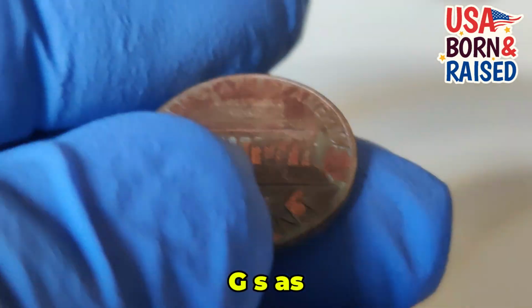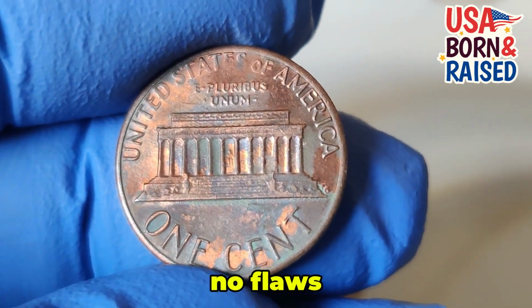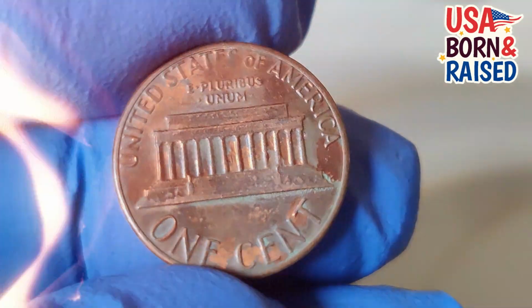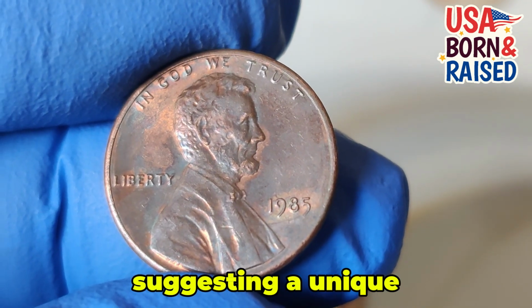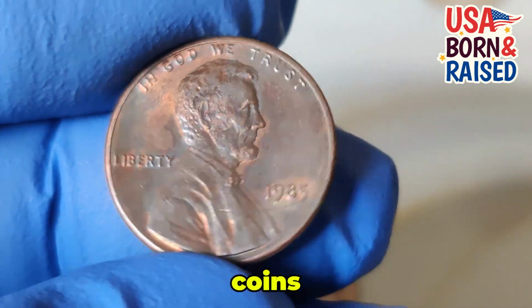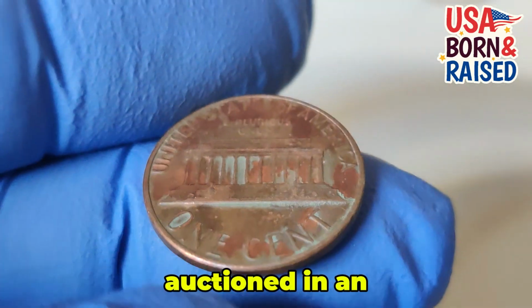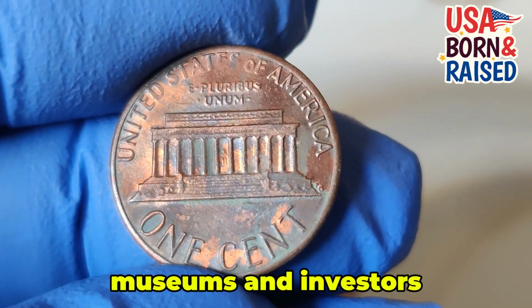Graded by PCGS as MS70, the highest possible grade, with absolutely no flaws. Clear doubling on Liberty and In God We Trust. Despite being a proof quality strike, the coin had no mint mark, suggesting a unique production origin. Unlike standard circulation coins, this penny had a mirror-like proof surface. The coin was auctioned in an ultra-private event attended by elite collectors, museums, and investors.